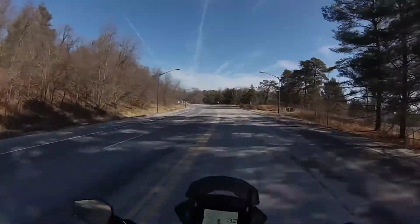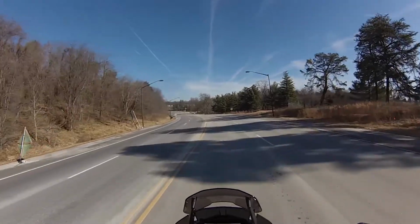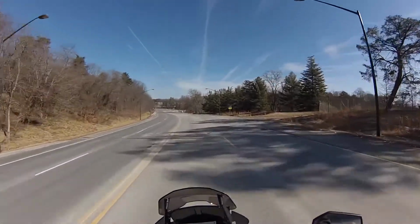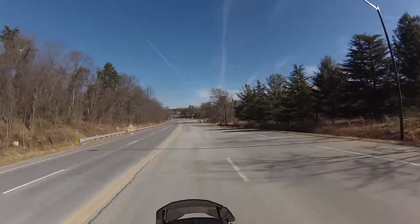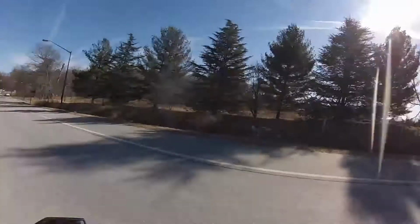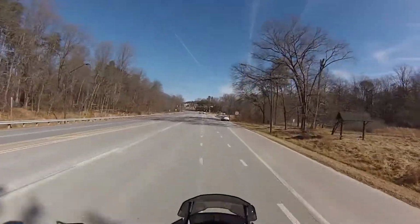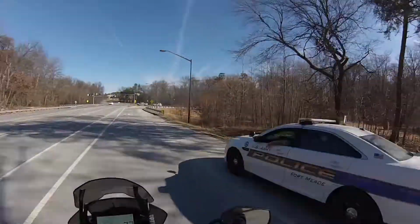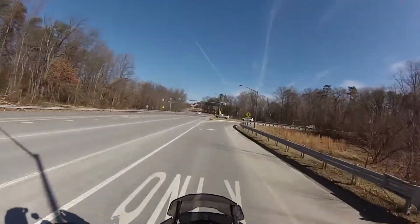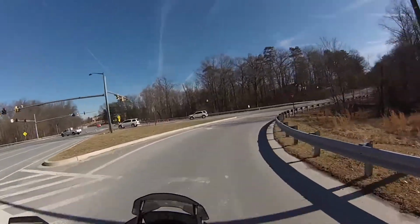Just doing a little upshifting. Oh, they made it 25. This road used to be 45. They cut it down to 25 because of that construction back there. See, even though it's a government furlough day, government shutdown, MPs still out strong. Oh, well, road's closed over there. That's interesting.